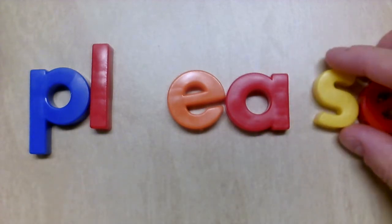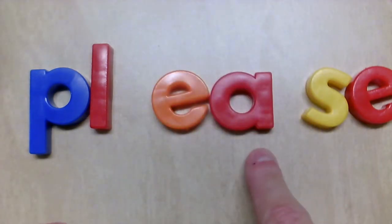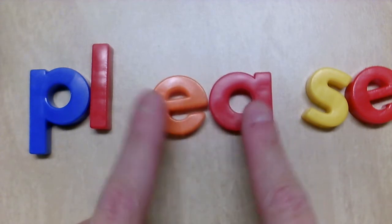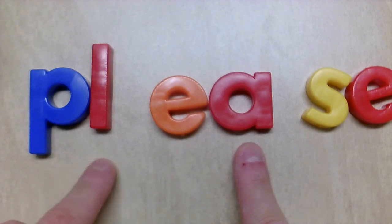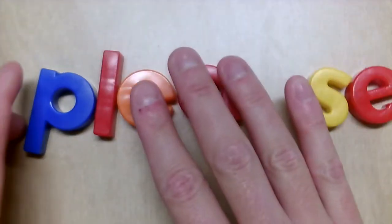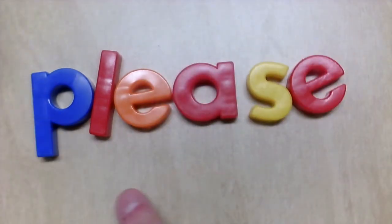I also see EA, which is a hunk and chunk. I see EA. I know it's a scaredy cat E and a scaredy cat A. When I put them together, they say E. It also reminds me of the snap word eat. So I know that pl, e, these 2 sounds together say plea, plea, plea, pl, ease. Oh, this word is please.